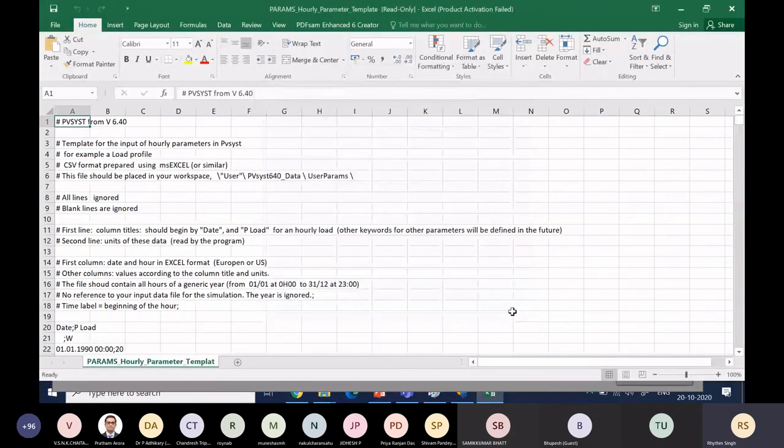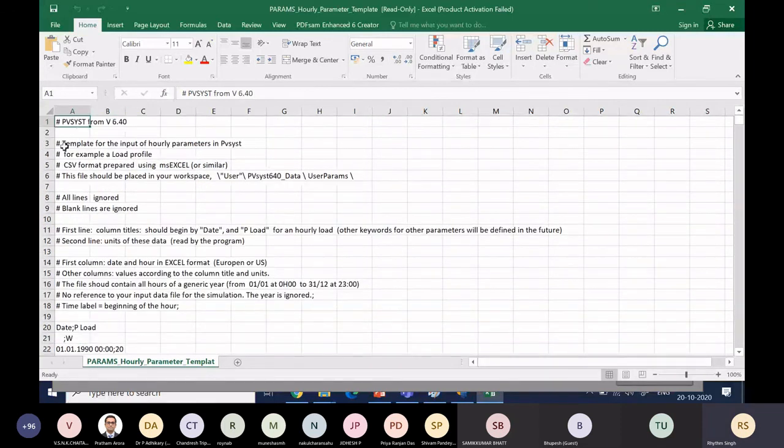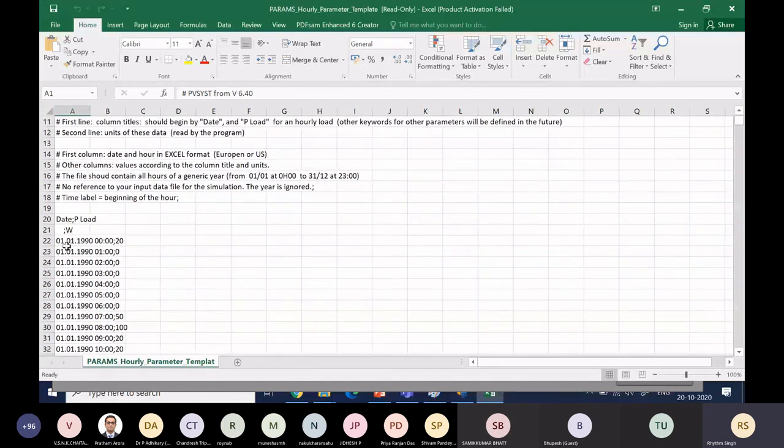CSV hourly data profile. Whatever lines start with a hash are comments, so PVSyst will not read these lines. Hash is basically comments, and this is also new. This is the header, so it will start reading the data from here.